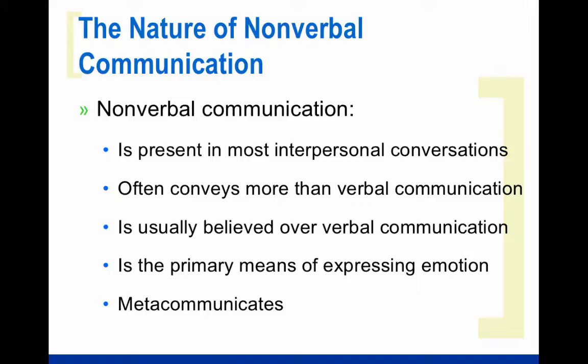Nonverbal communication first is present in most interpersonal conversations, definitely in face-to-face, but even in more channel-lean contexts like a phone call or an email. So in a phone call, it might be the tone of voice or pauses, and in an email, it might be the use of emoticons, or maybe if you're angry, you talk in all caps, that kind of thing. You can often tell how people are feeling and maybe even what they're thinking by their use of nonverbal communication. Sometimes you can tell the pecking order, so to speak, when you walk into a room by how people are dressed, where they're sitting, etc.